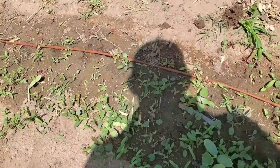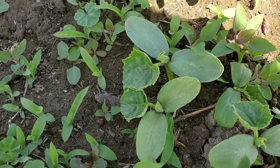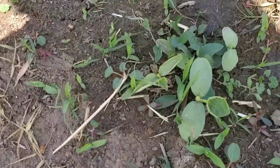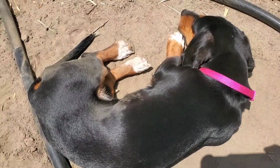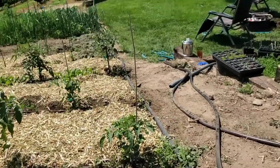Oops, I forgot I was gonna film like this this week. So these are munchers from Baker Creek. Really excited for them. They're supposed to be pretty much null and void skin. There's a little weenie dog, helper number 1. Weenie dog helper number 2. Just looking around.